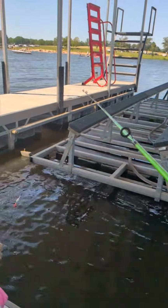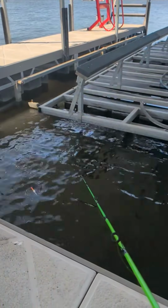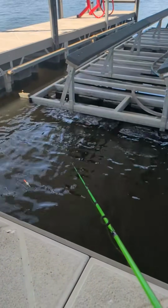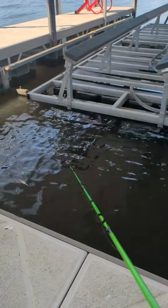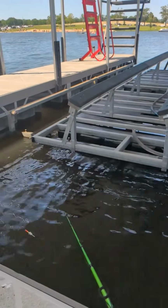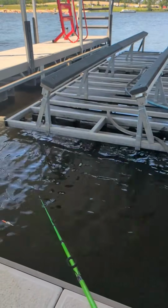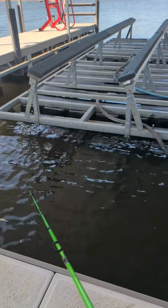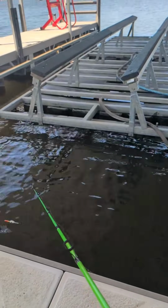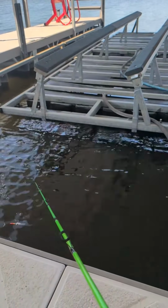The water is still kind of cold out here at the lake, so it's going to be kind of interesting to see where we fall with the fish. We can always move around too. We do have the dock next to me that we can go fish at if need be, but I thought we would start here for a moment. And I've had the most action here over the past few hours.